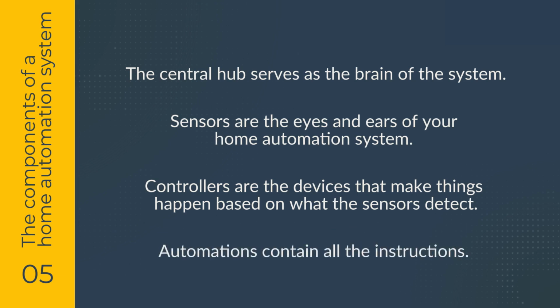Lastly, automations contain all the instructions for how everything should interact. They wait for changes in specific sensors and then tell which controller should act and how. Automations can include criteria, so an action only runs when certain conditions are met. For example, turning on the lights at sunset only when someone is home.